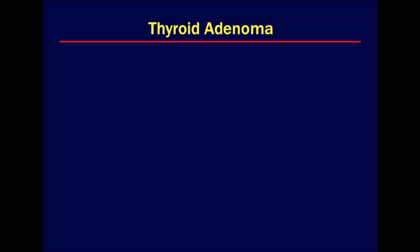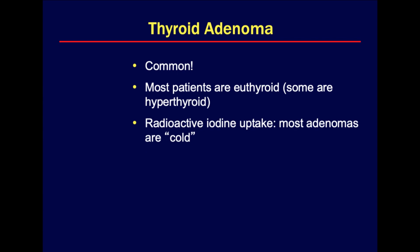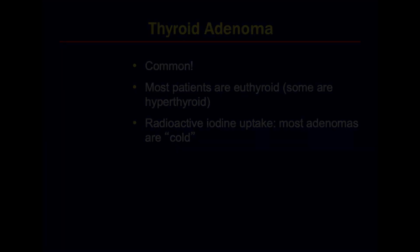So in that fine needle aspiration, what they were doing was they were removing some of the cells so that they can now test for cancer. So the thyroid adenoma is going to be the most common type. Most patients are euthyroid. They don't have hyper or hypo symptoms, although some can be hyperthyroid.